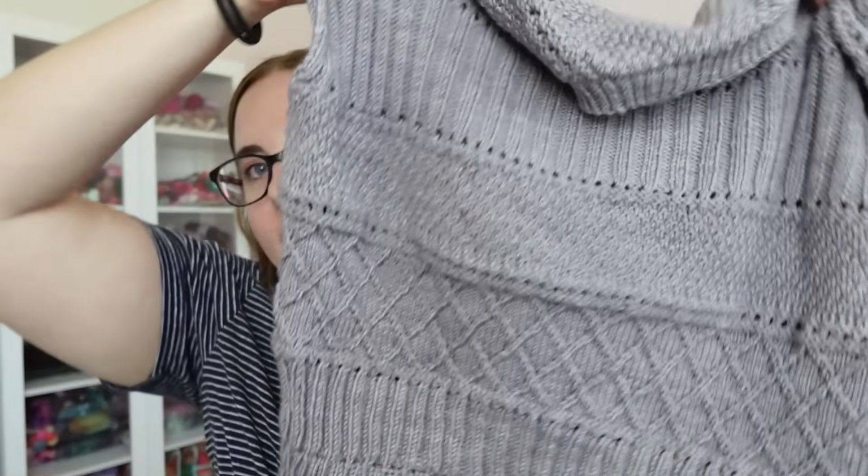I'm really hoping that this sweater blocks out nicely. At some point I will show you what it looks like when it's unblocked and give you the full blocking transformation, but it's really tight right now. All of the ribbing sections are pulling in and the crosshatch section is pulling in as well, and it just doesn't look cute and oversized right now, but I think it will after it's blocked.